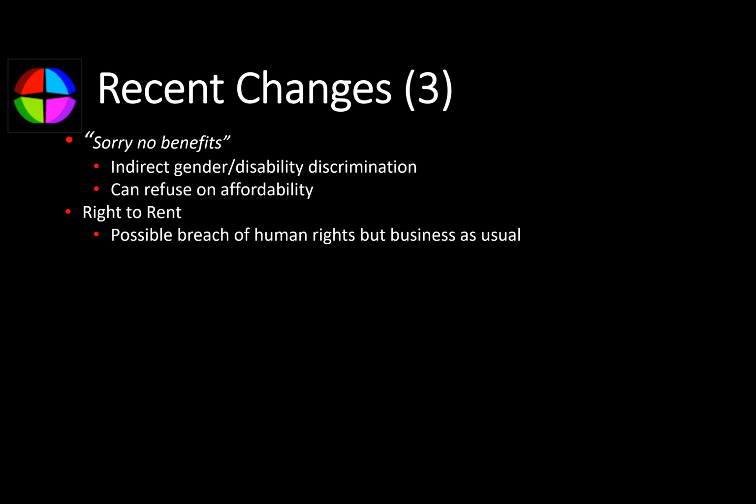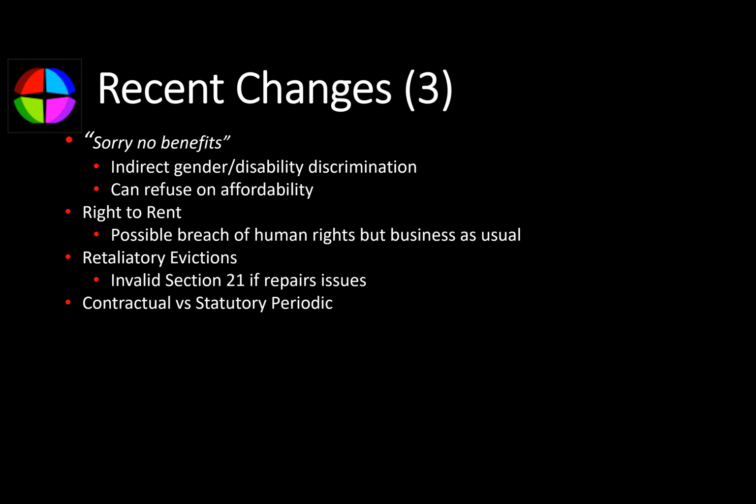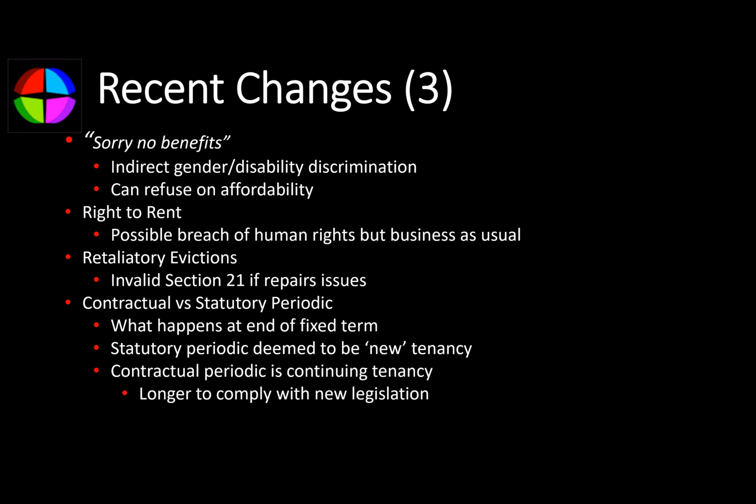Right to rent, there is a possible breach of human rights, but at the moment it's business as usual until such time as we're notified otherwise. Retaliatory evictions come on the basis of repairs. So if you don't keep up with your repairs, you're not on top of your repairs, and the tenant calls the council in to carry out an inspection, which is an HHSRS inspection, and subsequently serve notice, you are unable to serve a Section 21 notice on the tenant.